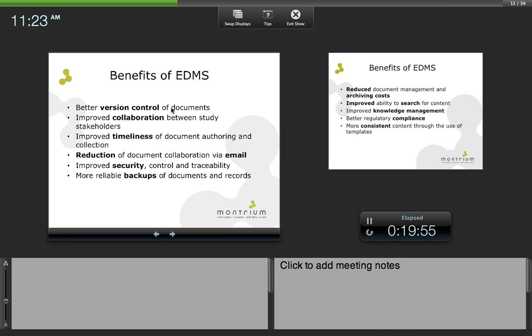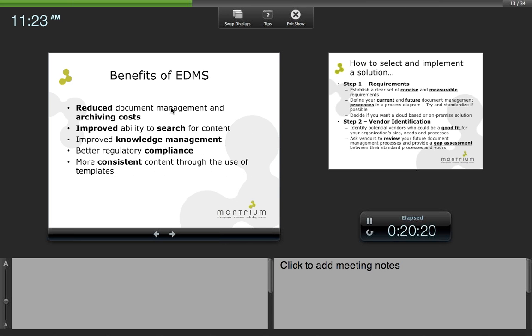We reduce the amount of document collaboration via email, and also reduce the security risks and the storage issues that we can have with email. We improve security, control, and traceability of our documents, and we're able to ensure more reliable backups of documents and records because they're all in one place and they're not sitting on people's desktops. We're also able to reduce document management and archiving cost, improve our ability to search for content, and improve knowledge management. Finally, we can also improve regulatory compliance because we can demonstrate the custody and traceability of records, and also we can ensure more consistent content through the use of templates, especially for our regulatory documents that we need to submit.